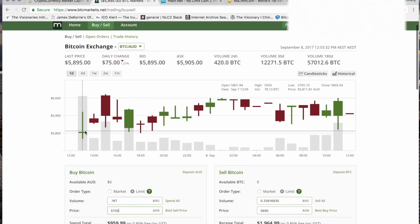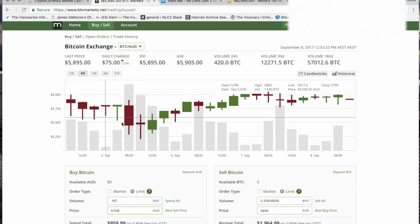As you can see here in the graph, this is a one-day graph. The cheapest it was today was 5,769. The most expensive it's been is 6,021. So it can go up and down quite drastically in a day. Especially over 4 days, you can see that things can go down and then things can rise back up. Generally, the trend is always upwards. So most things will recover.